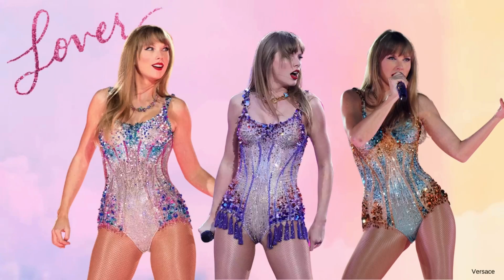So, bodysuits. These are like the gems. These are the things that I want. Where do I find these? I could put the beads on for you. That would take way too long. But look how gorgeous these bodysuits are. Versace. Oh, they're absolutely beautiful.